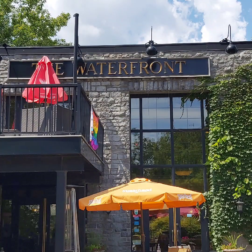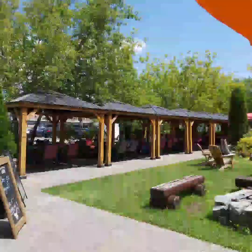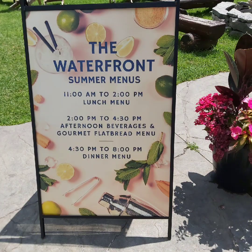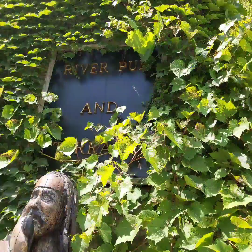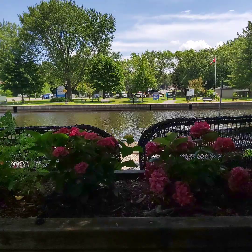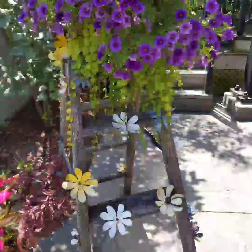After the penitentiary tour, we headed over to the Waterfront Pub in Napanee for some lunch. This restaurant is located right on the water in downtown Napanee, and it's a really lovely location to have a bite to eat if you're in the area. We were lucky to get a front row table. The food was great and plentiful, and the service awesome.